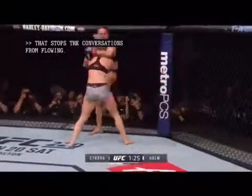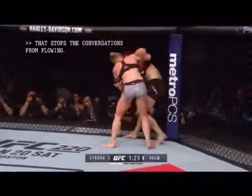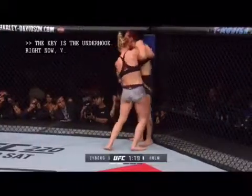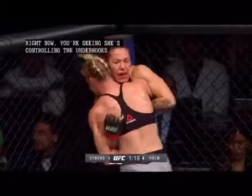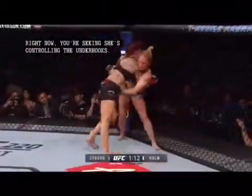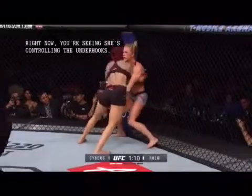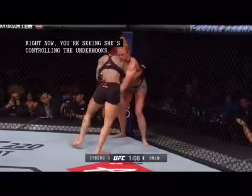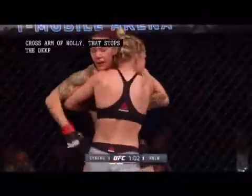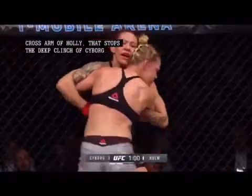The key is the underhook. I mean, right now you're seeing that she's controlling underhooks. And if you control the underhook, no matter how strong you are, it's technical ability there. And that cross arm, you see that cross arm of Holly? That stops the deep clinch of Cyborg and allows Holly to use her underhook a little bit better when you stop those knees by reaching across the body. Good game plan by Holly here.